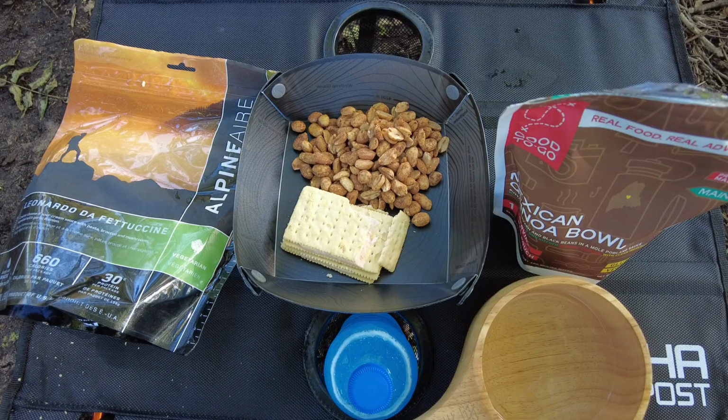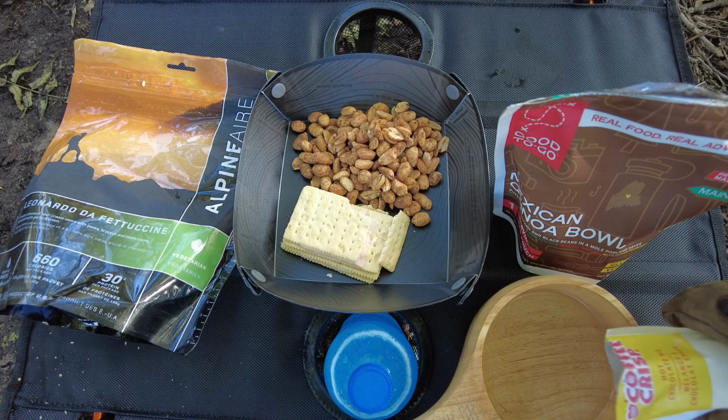Okay, I'm going to add the Coffee Crisp hot chocolate mix to hot water. Wow, that smells fantastic.